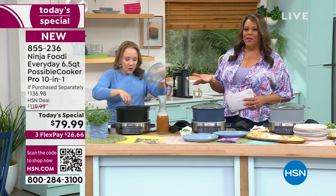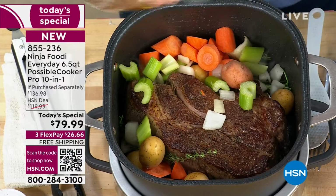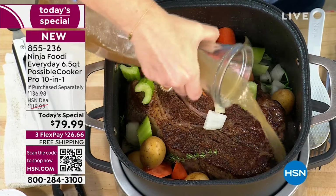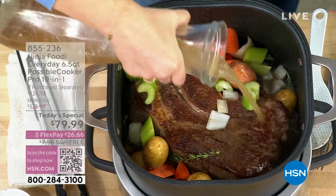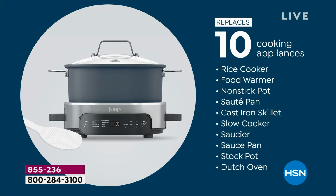It's a one-pot meal. You guys, one appliance here replacing 10 different appliances. You don't even have to turn your oven on. You don't have to turn your stove on. You know, it's about to heat up and get warm in the spring, and you don't even have to get hot in the kitchen, as they say. I want you to see everything that this replaces. I just have to, as she's making this pot roast, one-pot meal.